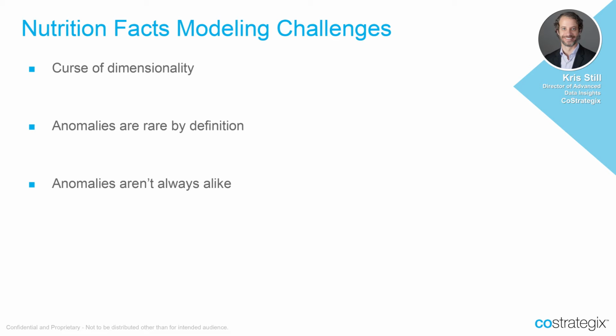The curse of dimensionality always comes up when you have insufficient training data, right? You have this many samples and about 60 or 70 variables over 2,000 records. It's going to be pretty hard to get a very well-performing model. Anomalies are rare by definition. So we had unbalanced data, which is another way of saying that, right? There were only a few things that we were calling out as bad quality. And across this data set, all those anomalies weren't the same, right? Some might be in the values, some might be the wrong nutritional fact, and I'll show you how that plays out in the solution.